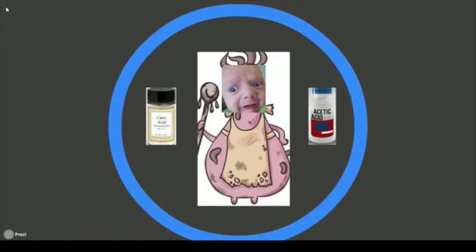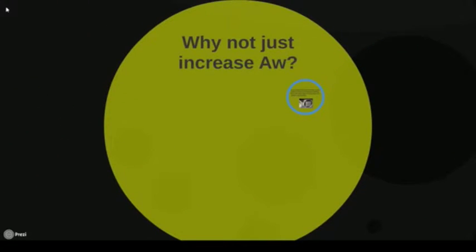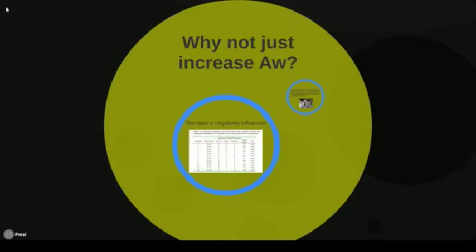Desiccated salmonella cells were proved by the above studies to have a higher capacity to survive under industrial processing methods. Therefore, many studies have focused on increasing water activity in peanut butter and its influence on salmonella survival. The result is that increased water activity reduces the thermal resistance of salmonella in peanut butter.